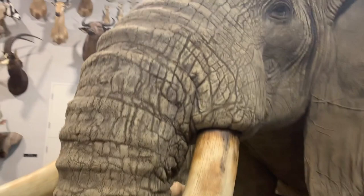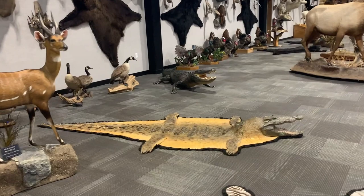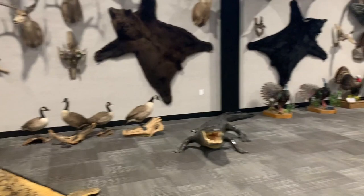Look at him. So, you want to know how many animals are in here? There's a western game up here. Anyway, got a lizard right there, another lizard over there. By the way, that's alligator and the crocodile. But anyway, big old elk.